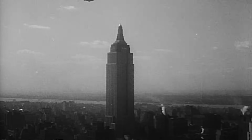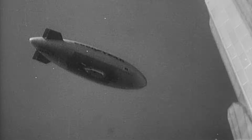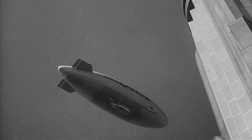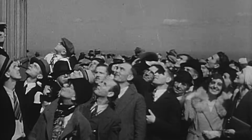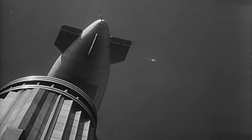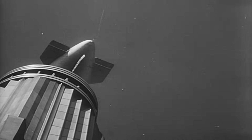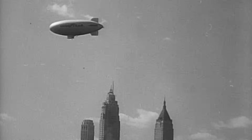In 1931, airships try to dock at the Empire State Building's spire. It's such a jaw-dropping sight, crowds block the sidewalks in the busy streets below. One airship clings on for 3 minutes. Another drops a bundle of newspapers. No passengers disembark, and the attempt is never repeated. Why is this airship the only one to dock at the Empire State Building?